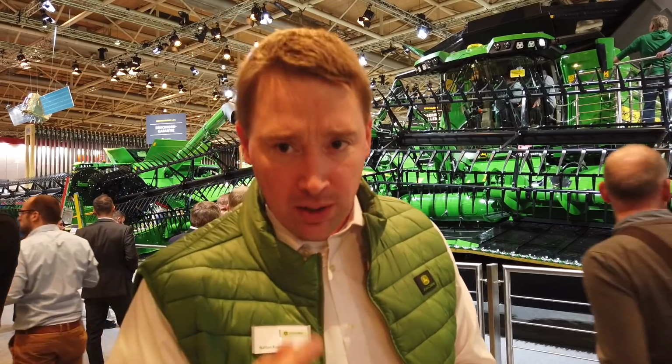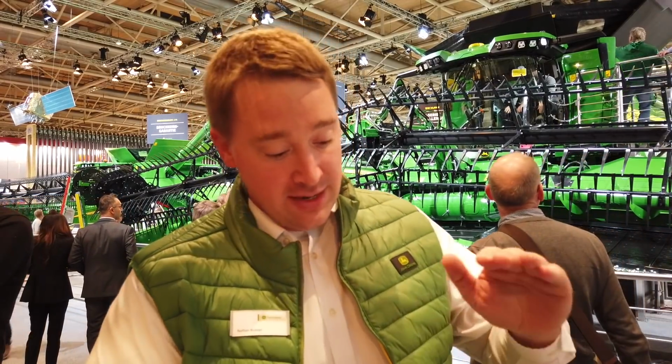So you can go straight ahead and cover the contour, but really what that's also going to provide is that very consistent cut quality, cut height. It's going to help quite obviously from a harvesting perspective, but also the entire production system when you go into seed and so on and so forth. So we're very excited about that.